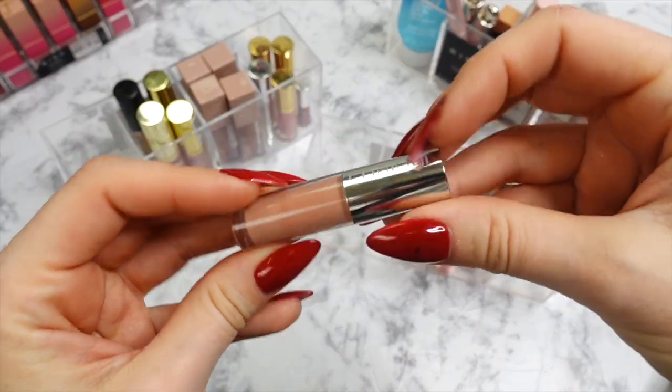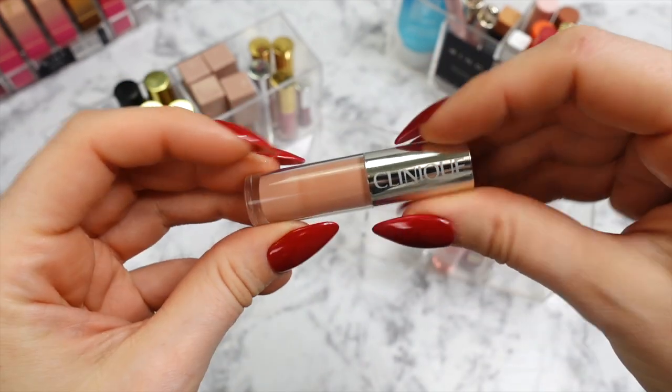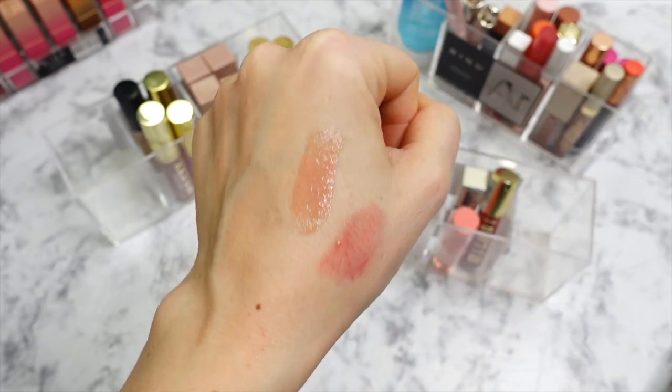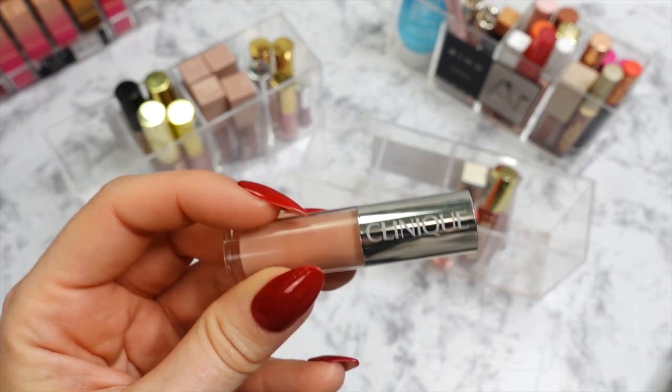Here I also have a mini from Clinique Gloss. This is a shade 02 Caramel Pop. I love this color. Color is really pretty, and I really love the glossiness of this. I don't know if this shade is available, and as you can see, it changes the texture here. I will be decluttering this one today.